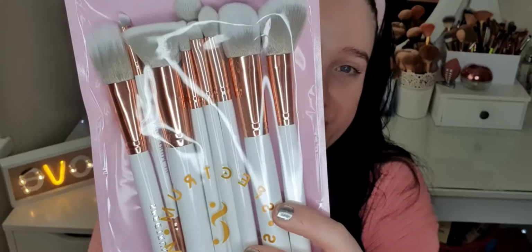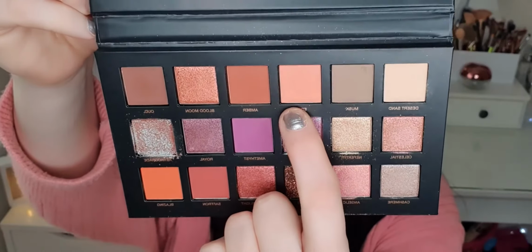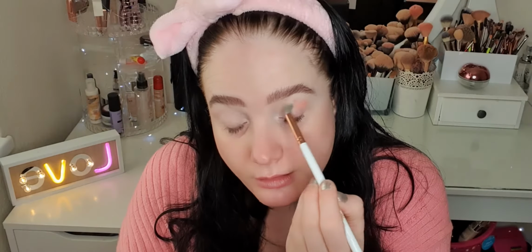So that's a blank canvas. My eyes are done. So we're going to jump straight into the Huda Beauty Desert Dusk palette. First going to go into the shade Eden, which is a beautiful, perfect transition shade. It's like a nice light brown. I'm going to be using the Spectrum B06 brush for that. It's quite a big fluffy brush, and I'm just going to concentrate that on the crease.